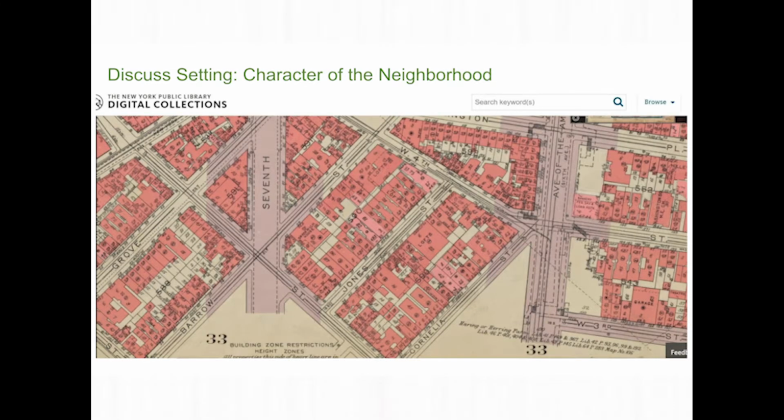And then I also used a fire insurance map like we looked at before because I wanted to get a sense of the neighborhood.